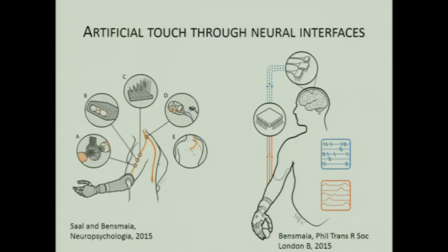But we're going to try to leverage what we've learned about how the intact nervous system encodes this information to try to restore that information in different populations of subjects. You guys are super familiar with this. With amputees, they've lost their sense of touch because they've lost their arm. And you have some of the best work on this, which is to replace the hand.